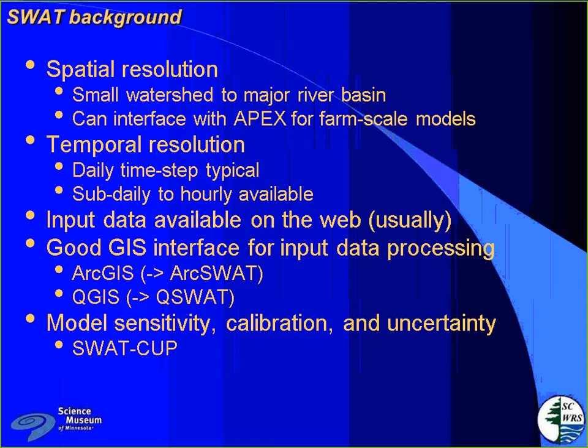And that gets you into understanding the variability of the model results, and allows you to have a better idea about how clear or clean your one answer is for your calibrated model. So that's a useful tool to add on top of the SWAT model in general.